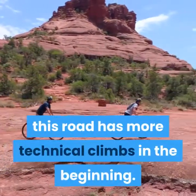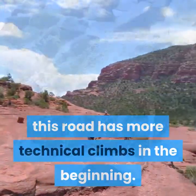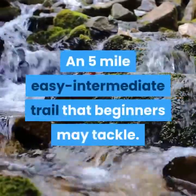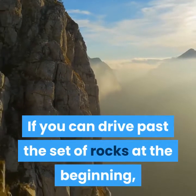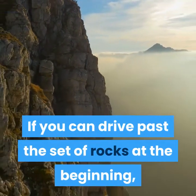I recommend starting at Interstate 17, ending on Highway 89A, from Flagstaff to Sedona. SUVs may be able to get through this road in good weather. If driving from Sedona to Flagstaff, this road has more technical climbs in the beginning.